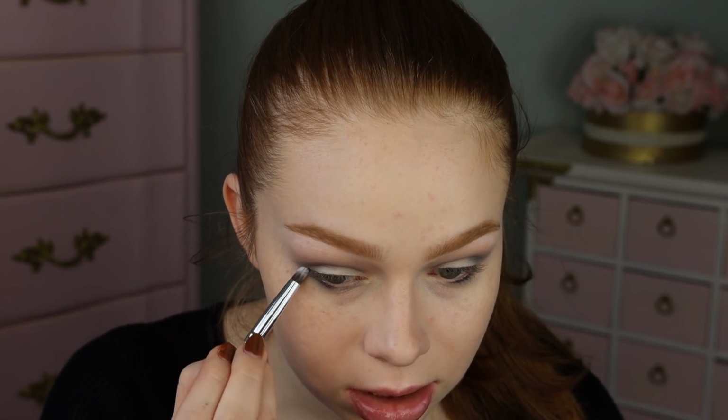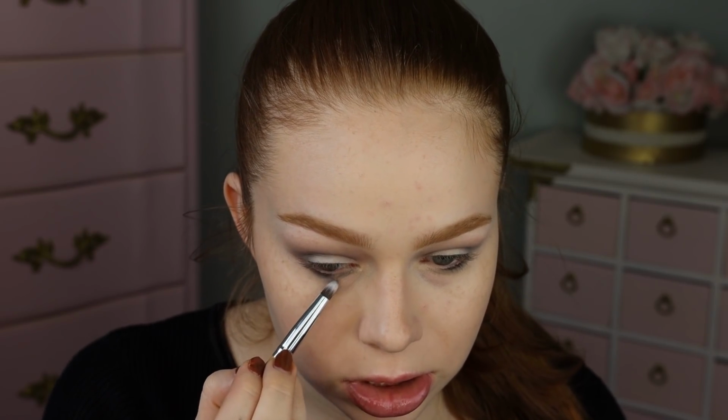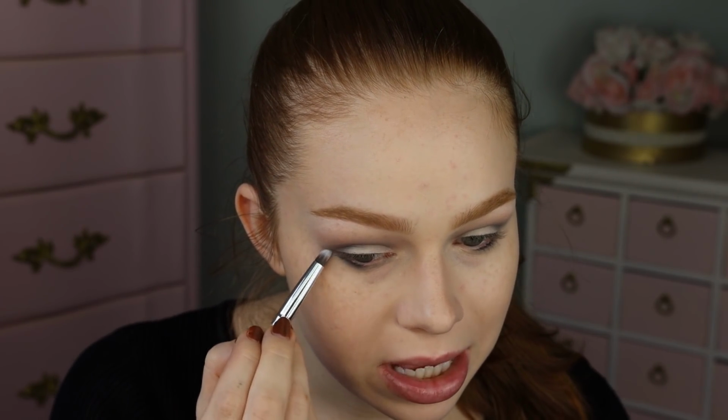I'm also going to take a little bit of that shade and just throw it along the entire lower lash line, just as like a transition. I'm sure I'll go over the lower lash line with other colors later. So I'm just lightly smoking it out.